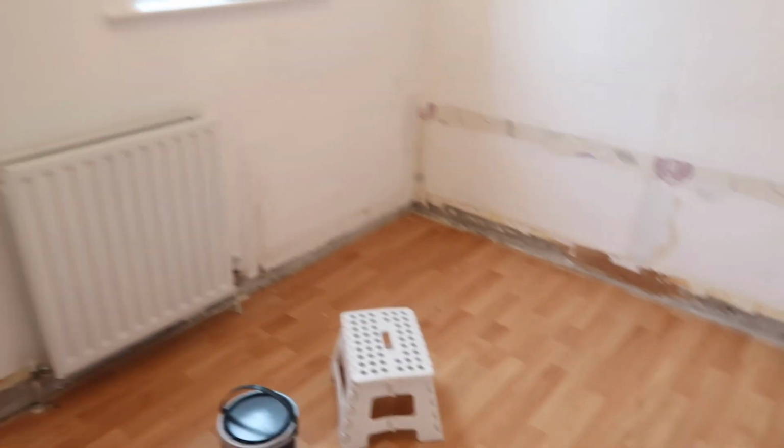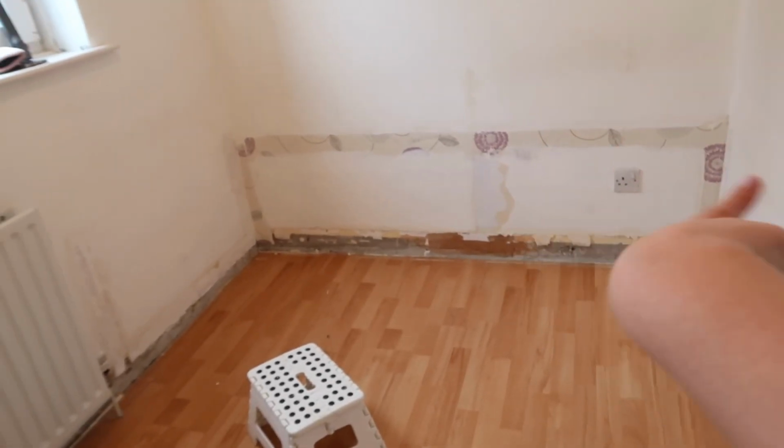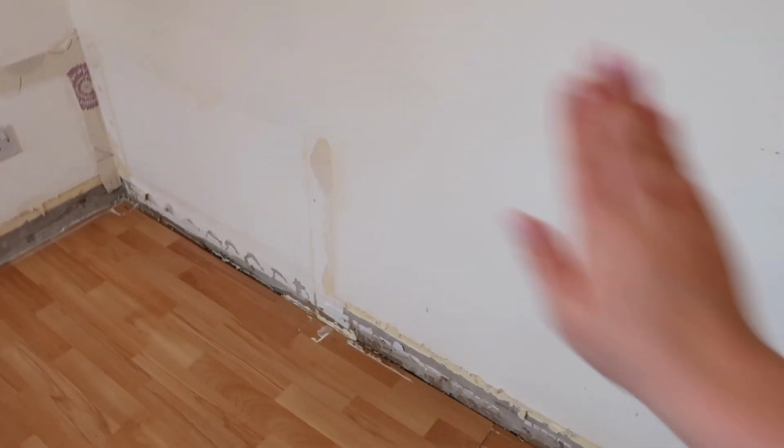Okay, so here's the room. Someone's phone's going off. So here's the room. Absolutely everything is gone out of it. That's why it's echoey. It feels so much bigger already. You can see one of my old wallpapers from when I was younger. Cute queen. We've sanded down bits of the wall.